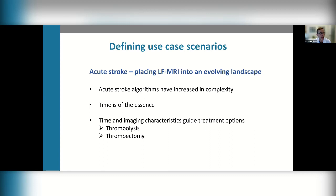Moreover, the clinical algorithms for how to evaluate and make rapid treatment decisions within acute stroke have increased in complexity. And having come back from the International Stroke Conference last week, I can attest that those algorithms are continuing to evolve and will continue to evolve quite dramatically. But the general concept in the care of this particular patient population is that time is of the essence.